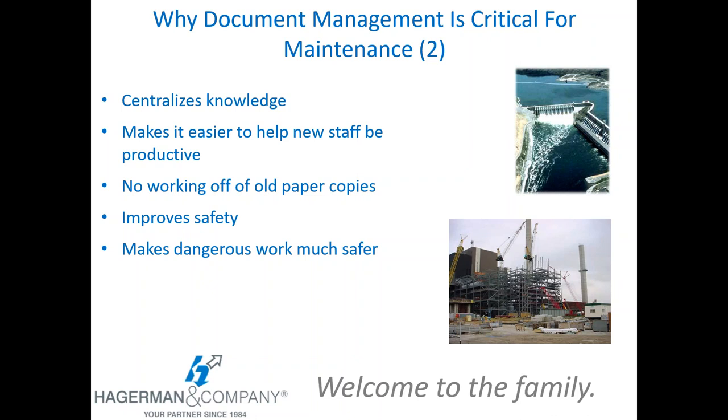Also, we run into it at a lot of organizations. It's hard to find documents. So you have staff members squirreling away old paper copies to work off of, so they don't have to repeat the same searches. The problem is that those old paper copies can be out of date, which can cause problems. And a lot of these maintenance jobs can be difficult, dealing with high pressure lines, high voltage places, high temperature. So it's critical to have a system that's going to give the staff the most up-to-date information so they can do their job safely, to make what can be dangerous work much safer to do.